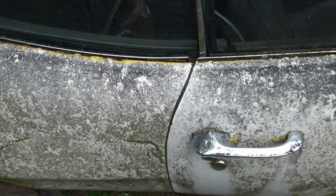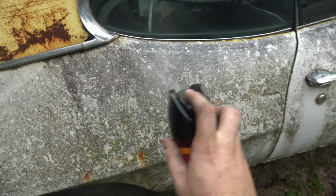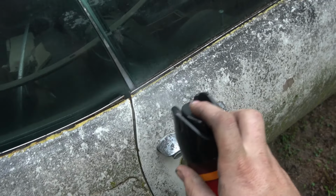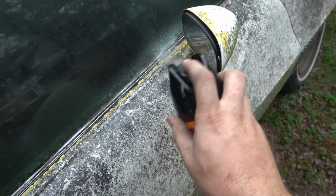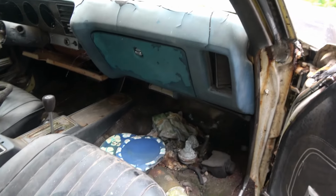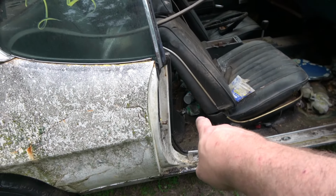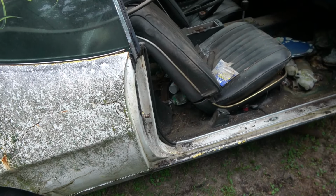Like that. Everywhere. So you know they're trying to come to my house and live here. Hey, look, full interior in this one. Neat, huh? A little messy. That's an old can. It's like the old logo. That's been there a while.